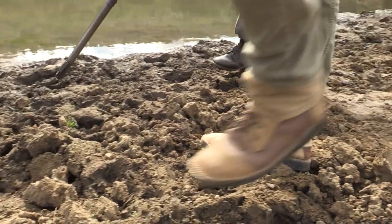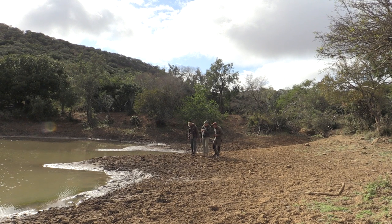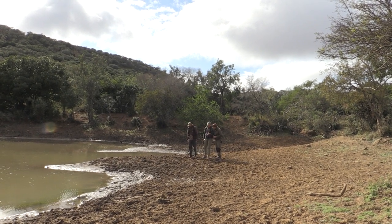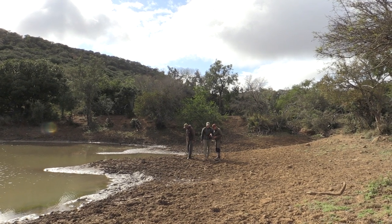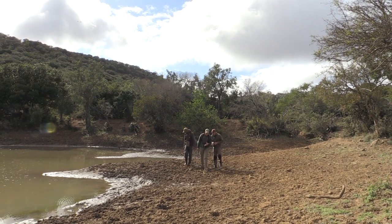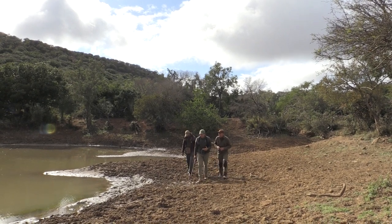Actually, quite a few buffalo tracks here, Pascal, but what the Nyala bulls like to do is they come to places like this and they'll kind of work their horns in the mud, and it's a sign of dominance. And whenever we find water like this, we try and see, is there any of that activity? Because that obviously determines there's a dominant bull in the area.